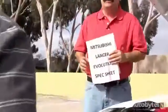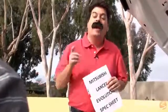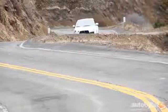Yeah, that was all really impressive 10 years ago when the Evo came out, okay? But nowadays, you can get a Hyundai Sonata that's got a 2-liter turbo engine that produces 250 horsepower and gets much better gas mileage. Today, not so impressive. Is that good? Don't turn around.